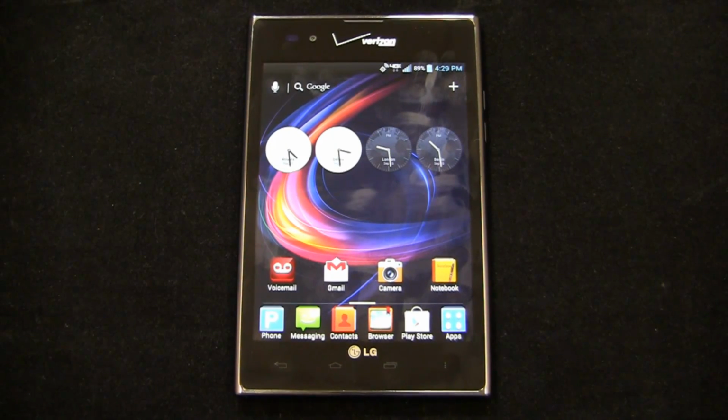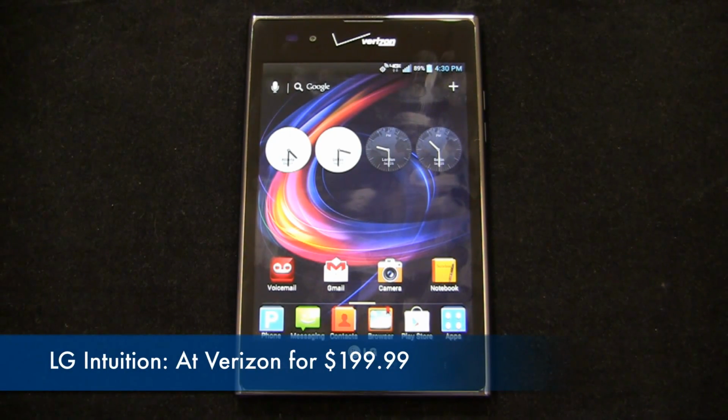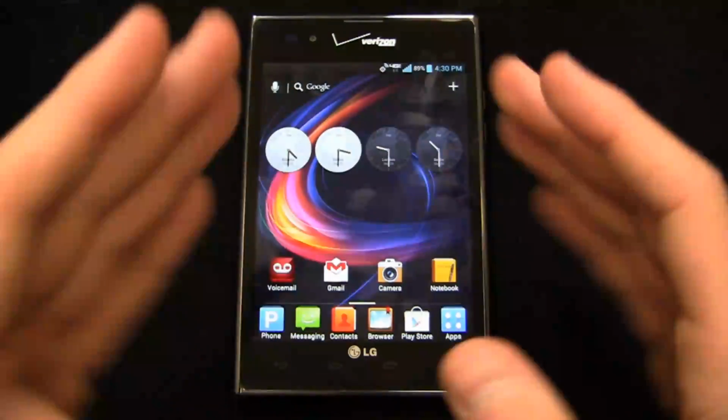It's part 2 of the LG Intuition review on Verizon Wireless, and honestly, if you didn't want the Note, you didn't want to go with AT&T, and you didn't want to hold off for the Samsung Galaxy Note 2, which is coming to Verizon later this year, the Intuition could be a good device for you. That said, I think there are other better Android alternatives out there, not just on Verizon, but in general, unless you want that 5-inch display.